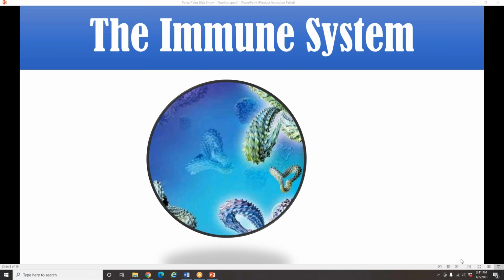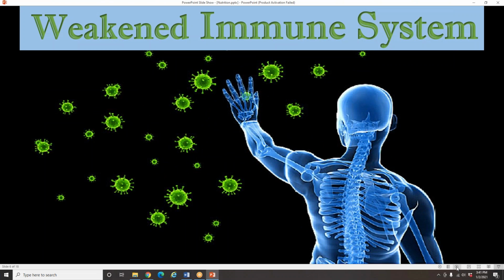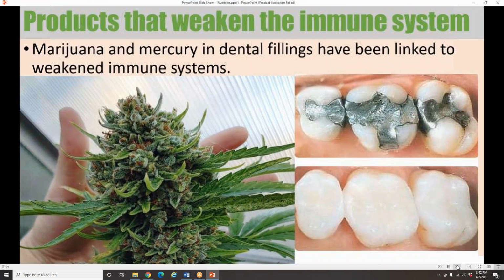Okay. So we are going to touch on a weakened immune system. When the immune system is very weak, it increases the susceptibility to almost every type of illness. Some very common signs of weakened immune function include fatigue, listlessness, repeated infection, inflammation, allergic reaction, just to mention a few. And things that weaken the immune system are, believe it or not, marijuana and mercury in dental fillings, which have been linked to a weakened immune system. Also your mental state, your lifestyle, an underactive thyroid, and food allergies.